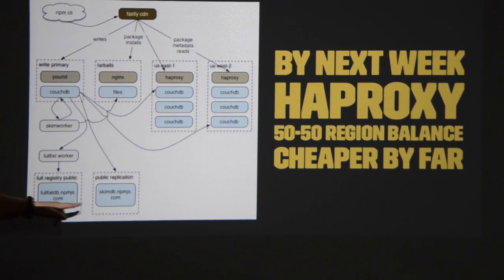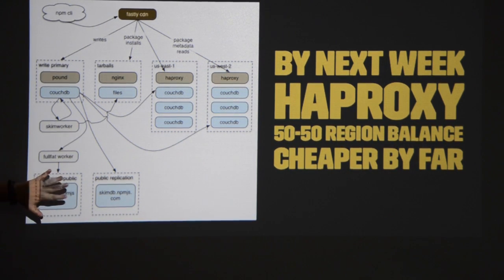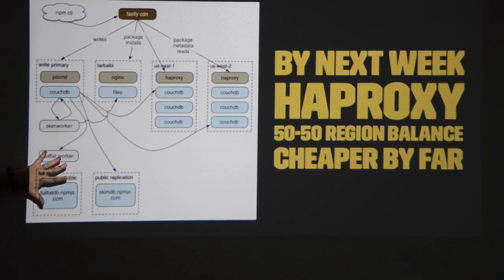This is still up. This is going to be up forever. Couch will probably be part of our stack forever. This, on the other hand, full fat, that's going to go away. It's probably actually past its shooting time. This is by far the most expensive thing in our architecture because the full fat DB is pretty big. Half a terabyte at least, probably more if you actually want to run comfortably.